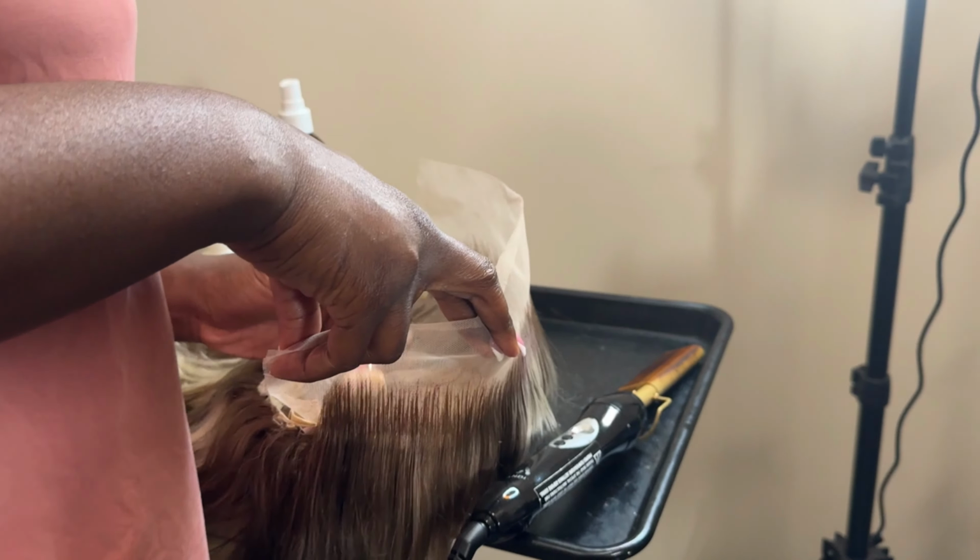And she gave me baby hairs. I didn't even have to ask or explain what I wanted. She just already knew. That's my girl. Look at her going in, doing her due diligence, melt the melt.